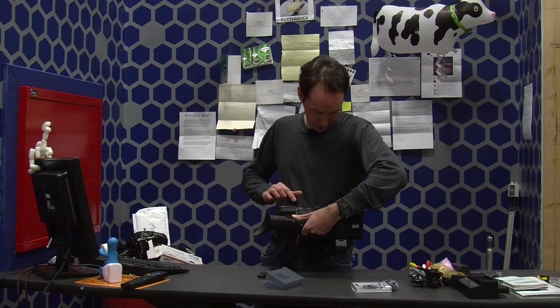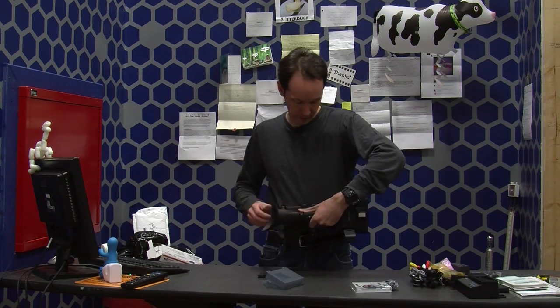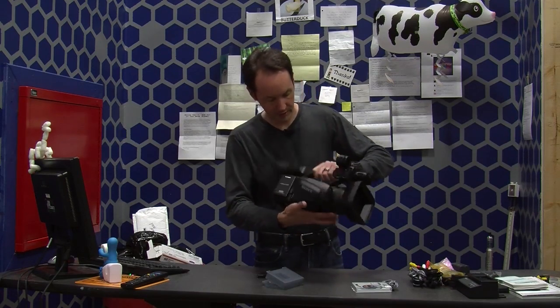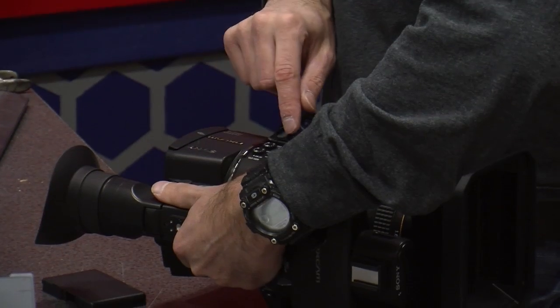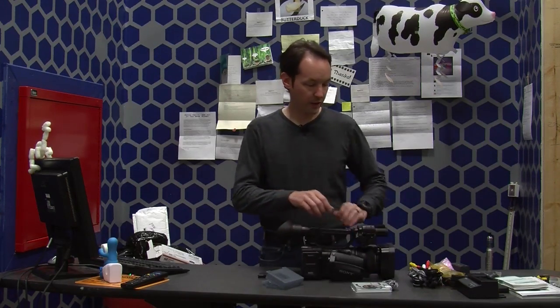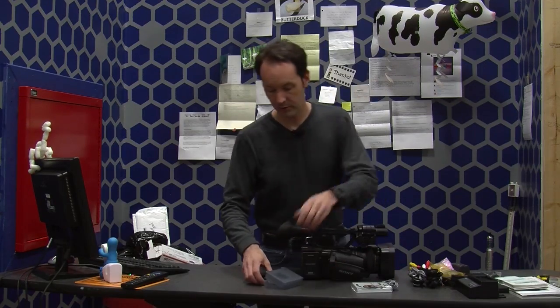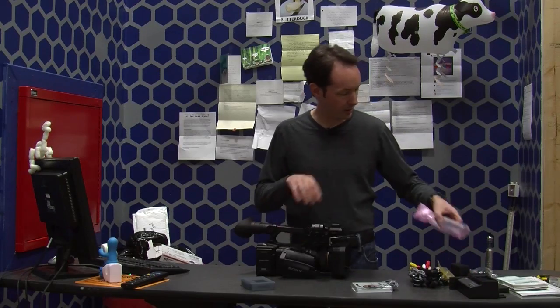Auto, infinity, auto. Cool. Gain set to low. Mic level's at 5. Both inputs for internal at auto. That camera is set up and ready for basic testing. So we've got all the basics on it. Now let's put the microphone on it.